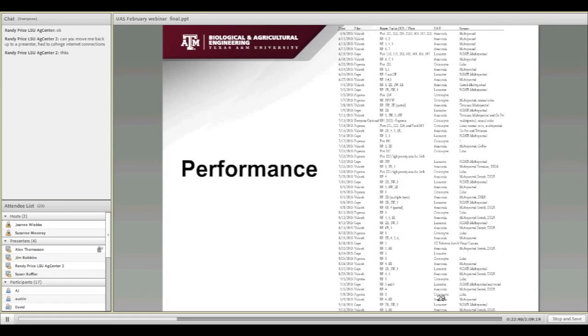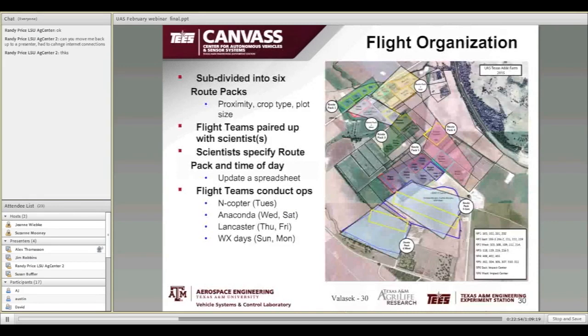This slide I just threw up there shows you the number of flights that we took starting on June 6th through September 12th. We continued to fly into the fall beyond that, but we were flying quite regularly and collected, for lack of a better term, tons and tons of image data.